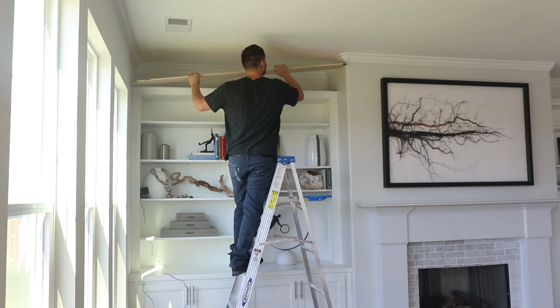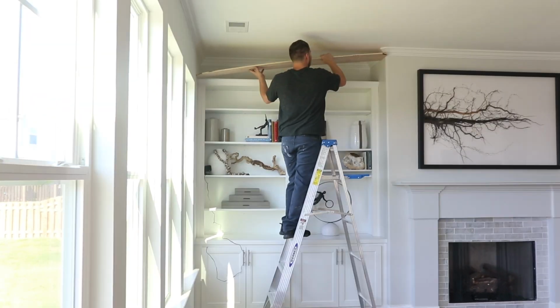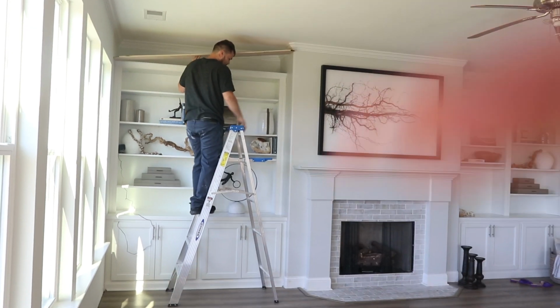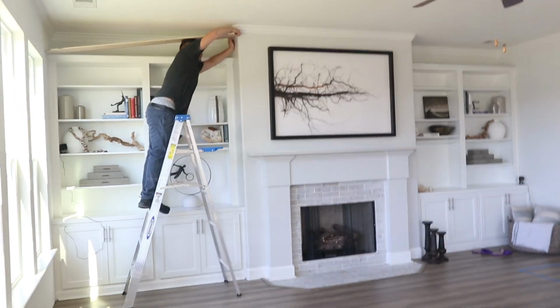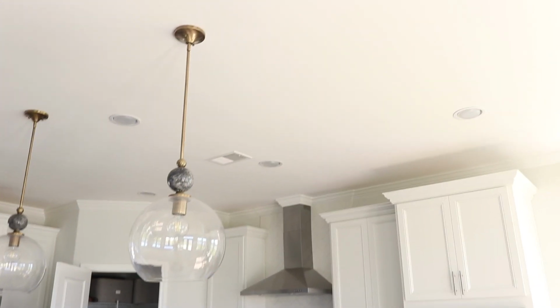All right, you guys, Joseph is back. What he's doing right now is what I wanted, which is to kind of close off the dead space up here just to make it look a lot more custom. It may not mean anything to you today, but once it's done, you're gonna be like, aha, makes a lot of sense. If you look at the space above the cabinets here, that's gonna happen there also.